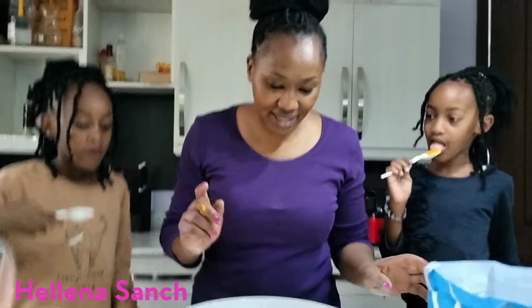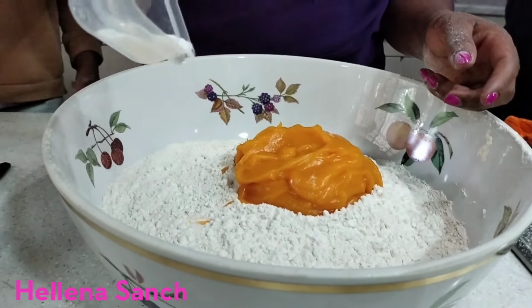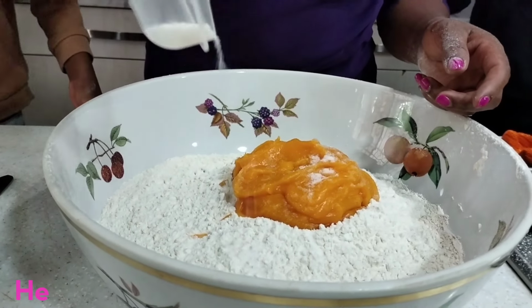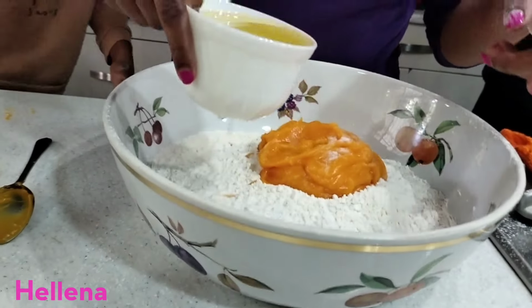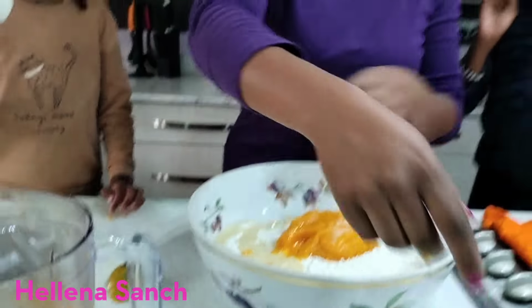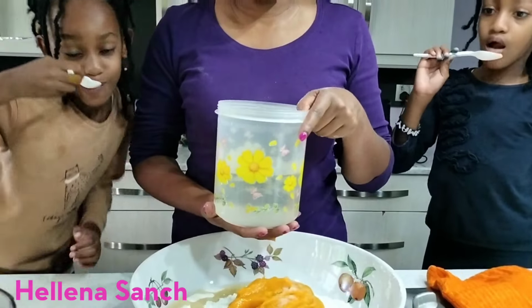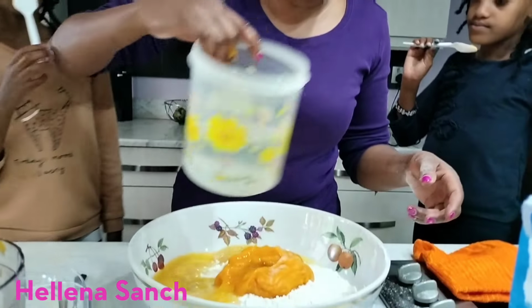So guys, after that, now I'm going to put salt. Today I'm not putting sugar because this butternut is very, very sugary. So we just add salt, just a bit, depending on your taste. And now you put a bit of oil. And this water here, it's warm water. I did boil it, and then I let it cool down. You know warm water, the one that your hands can handle. When you put your hand like this, you don't get burnt. So we start our mixing, just a bit.